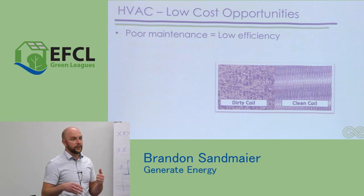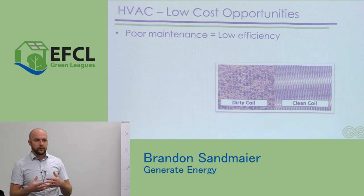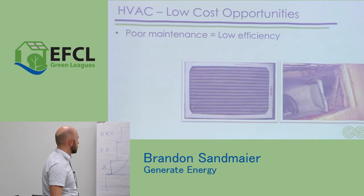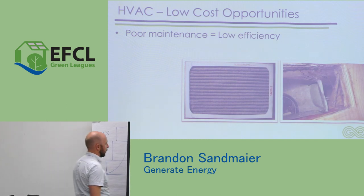And your air conditioning unit will have to run longer to provide the same amount of cooling that a clean coil would. So you're going up on two respects there, just by maintenance alone, right? It's not operating as it should.